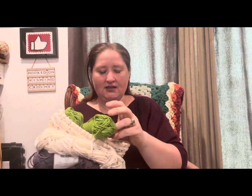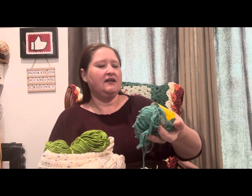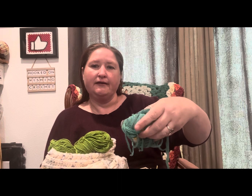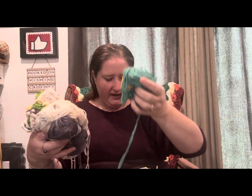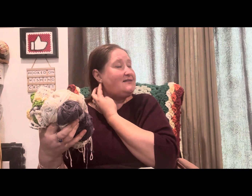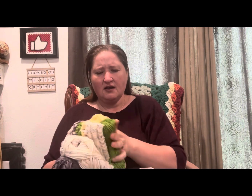Initially, the green that I used was this vintage Italian yarn. It's more like a ribbon yarn, and I thought the silky colorway on it was really neat and that it would pop, but it was just a little too bulky. I looked it up on Ravelry and it said that it was a 3 weight. So I wanted light 4s, not 3s in there.